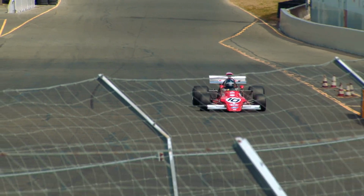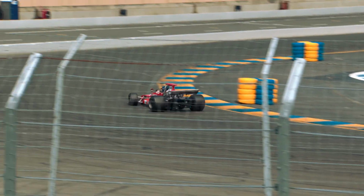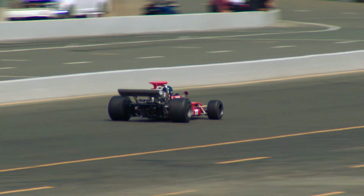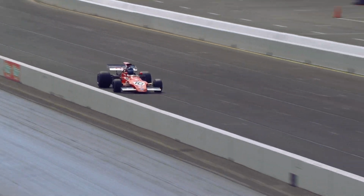And here comes the number 10 of Steve Cook, driving the March 721G. In fact, Steve Cook is another man we spoke to about this lovely 1972 March. Here's Kate. Steve, you're driving a 1972. This is the oldest car out of the F1s, but you still managed to finish 8th yesterday. Yeah, finished in the middle of the group.